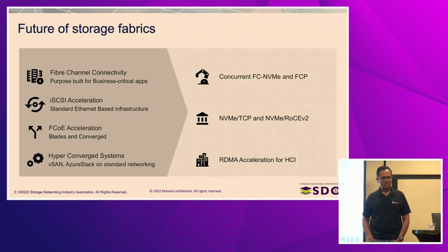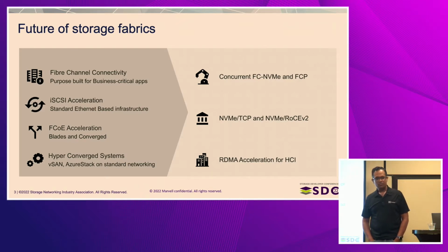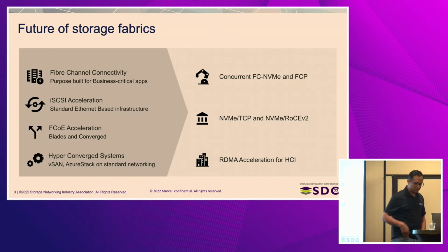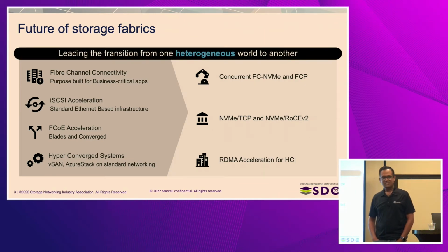Not everybody uses external storage. There's hyperconverged storage, pretty popular and fast growing, especially on the edge side, with low cost and hands-off management. I also see RDMA there, a little bit of iWARP from Chelsio, and certainly RoCE v2 is also happening there. The point I wanted to make after this long rant is that all of these are going to survive into the future, in my view of the world.